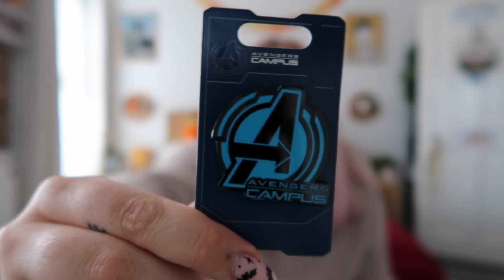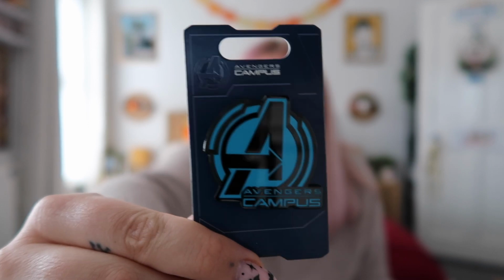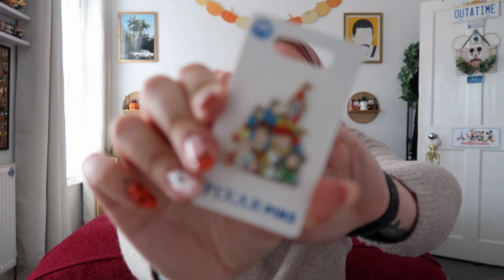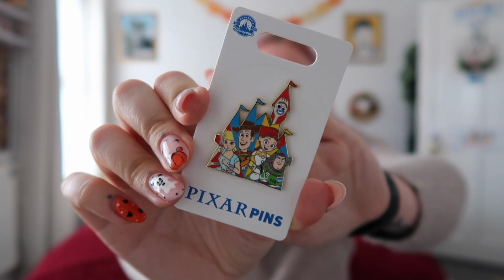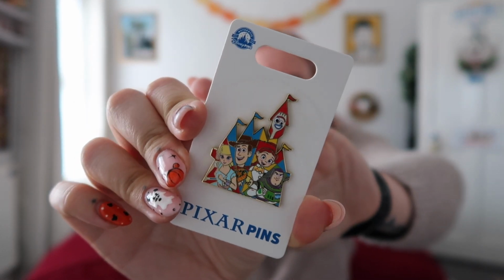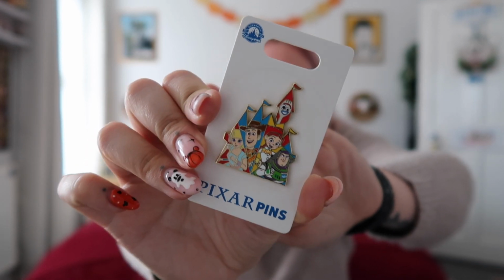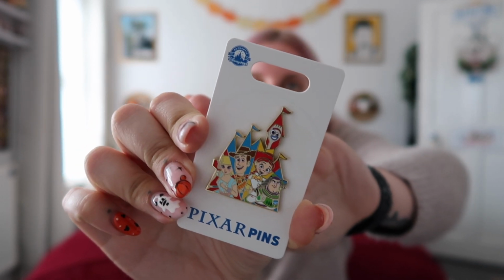This is quite a big pin. Like, you're getting your money's worth out of this one. Absolutely massive. I got this really cool Pixar castle one. I actually really like this. This wasn't obviously specific to the trip, but I really like the style of this. I absolutely love the Toy Story Pixar one, so that's very cool.